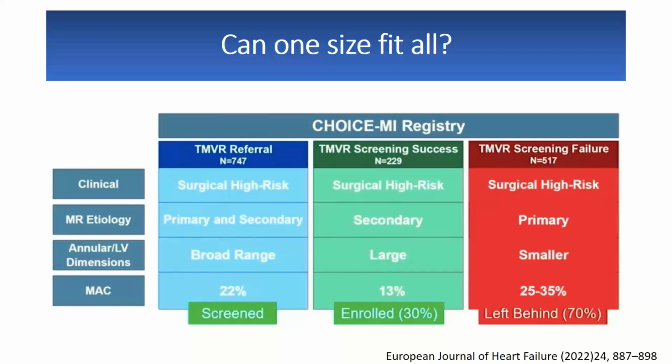This is data from the CHOICE-MI registry, and it looked at about 750 patients who were referred for TMVR. Of those 750 patients, only 30% actually successfully screened for the procedure, and 70% did not. Some of the characteristics of those who failed screening are that they had a smaller LV, more primary mitral regurgitation, and more significant MAC.